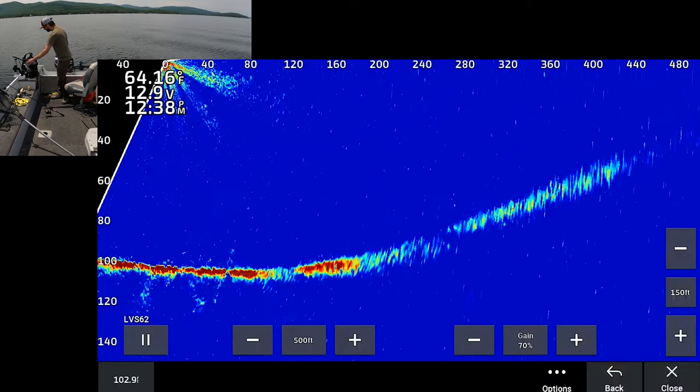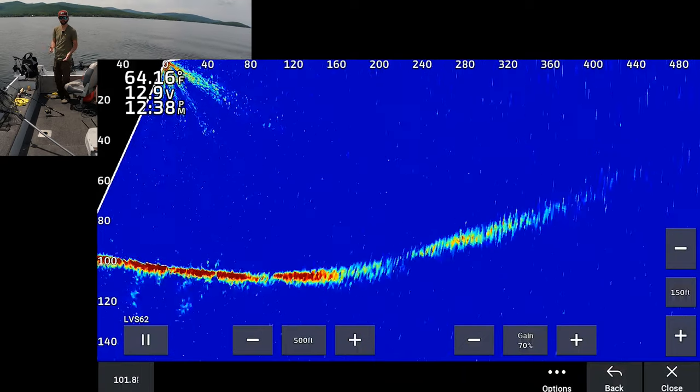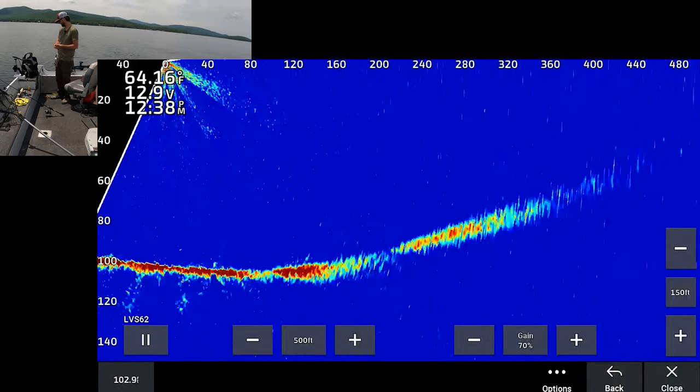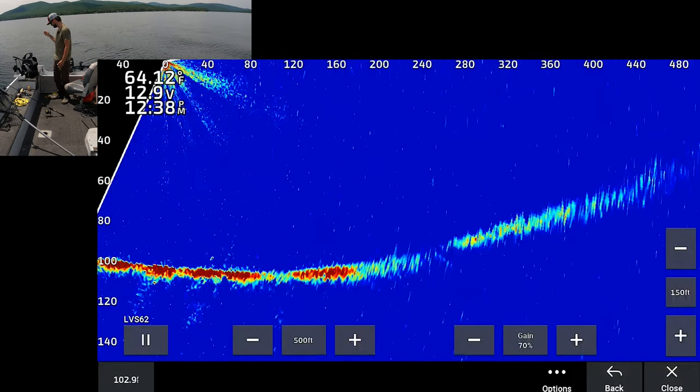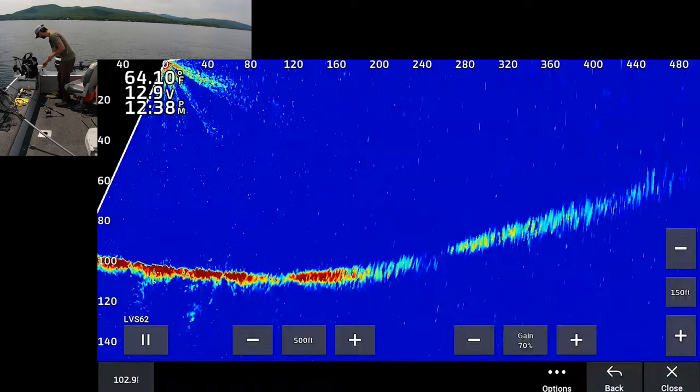I'm sure if there was a big school of smelt or bait, I could easily see them at maybe the 400 mark on this lake because it's so clear. So I'm gonna stop recording. I'm gonna go back to lake trout fishing.